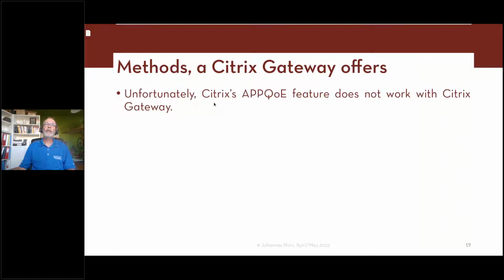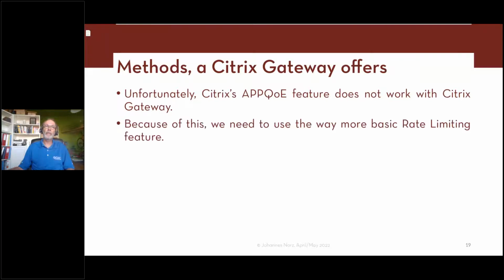So, unfortunately, Citrix doesn't permit using the application quality of experience, the AppQoE feature, with the Citrix Gateway. I didn't understand why. I had a chat with one of the guys from the product development team, and he explained it to me, but I couldn't understand. All his arguments looked a little bit strange to me. So we can't use this. This would be a great feature because it's really cool denial of service protection, but we can't use it. So we have to go to a way more basic feature, rate limiting.